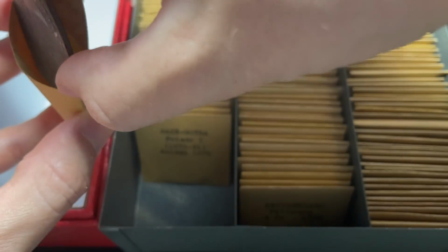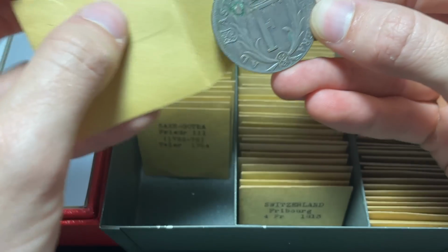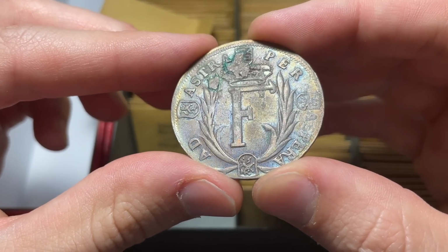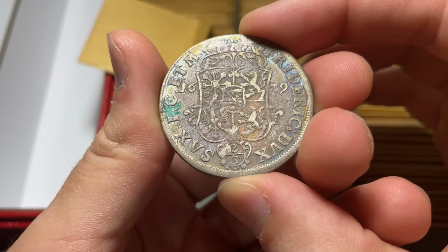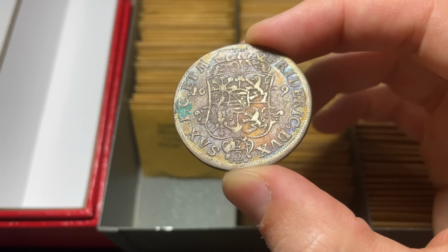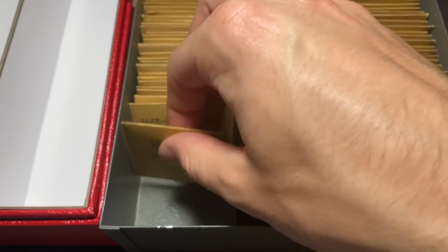But I think the other thing is, I'll probably have to do a follow-up video after everything has been sold. This is a Saxe-Gotha Friedrich Gulden from 1679. This one appears to have some sort of PVC on there. Really pretty though, with some nice toning. The coins probably have toned sitting in this for a long time. And this looks more like a 2/3 golden, or maybe that is the denomination back then. But fascinating. And again, some very nice eye appeal so far.